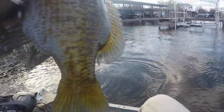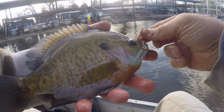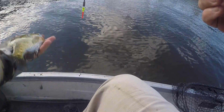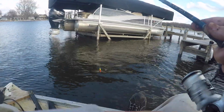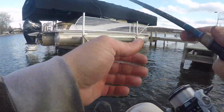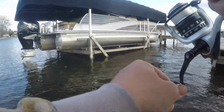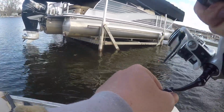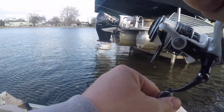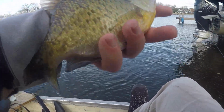Another good one. Oh, that's another male. Good deal. Like to see it. Go free. Man, this guy's got some power. He's not even that big. That's a healthy gill.